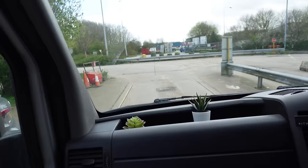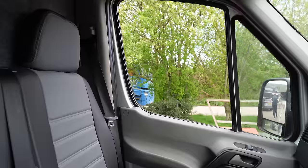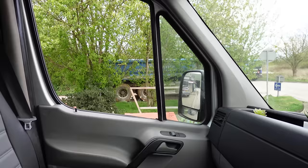Right, I'm just getting the whole thing weighed now. Just waiting for him to thumbs up. Done. Right, back wheels only now. All right, stop. Right, we're just parked up waiting for Lee to go and get the certificate, see what we're on. I'm more nervous than I was when picking the van up.